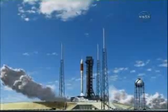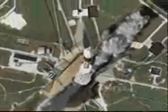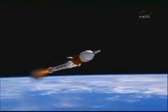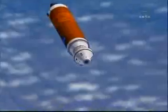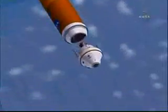The Constellation launch vehicle that will carry the crew into space is called Ares 1. Ares 1 consists of a shuttle-derived solid rocket booster for a lower stage and a liquid fuel rocket for an upper stage. Sitting on top of Ares 1 is the Orion Crew Exploration Vehicle.